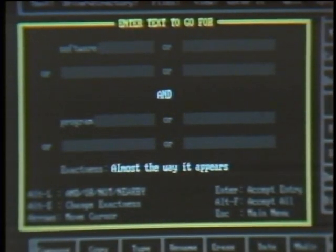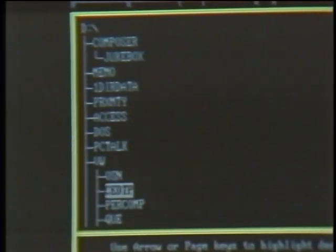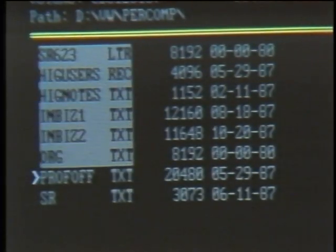It does Boolean searches for two terms related by and, or, nearby, and not. It can ignore uppercase or lowercase or consider them. It can look for the word exactly as it appears or something like it. It can search a single directory or the entire disk. It can be taught to ignore files that aren't text files. If you aren't sure where to have Gopher look, he'll show you a map of your disk.